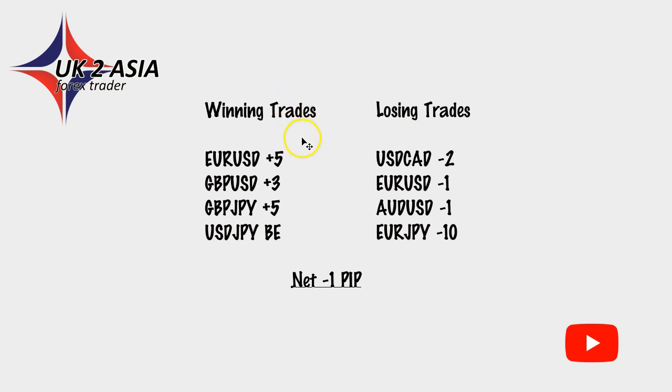So you can see these 3 winning trades here and 1 break even on the US dollar Japanese yen, giving me 13 pips, and the 4 trades that I lost here, losing me 14 pips. So I've ended up down 1 pip today. Like I say, some people will see that as a waste of time, but it really isn't, because showing up and being ready for the moves when they do take place are more than worth it.